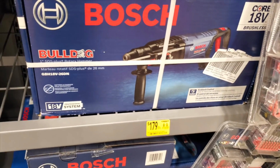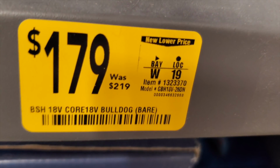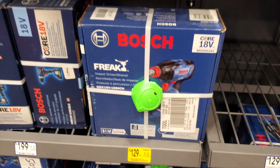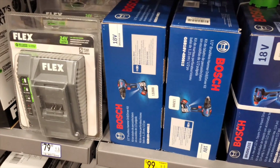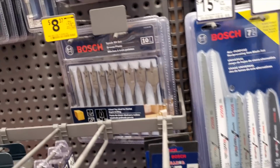You got the Bulldog here, SDS, $179 down from $219. Then you got an impact wrench, the Freak. Impact driver and impact wrench, $129 down from $159. It says bare tool. It looks like you got a drill, a hammer drill kit for $99, down from $149. That's a pretty good price for a hammer drill.